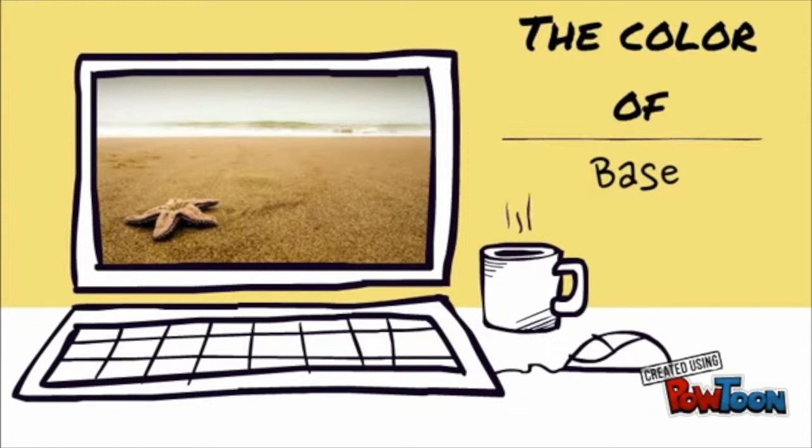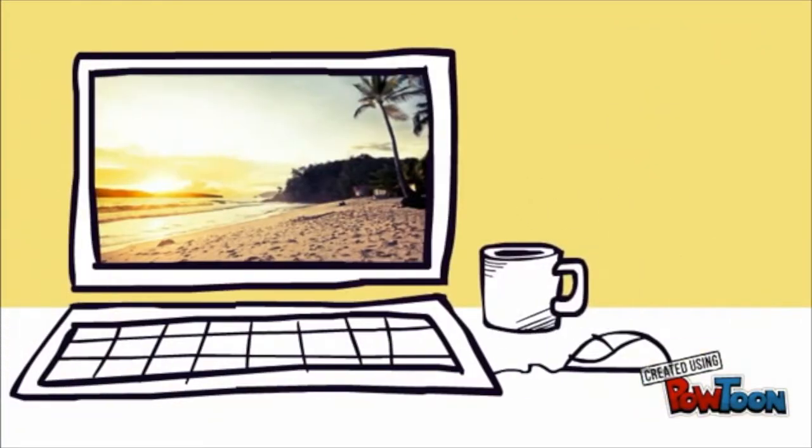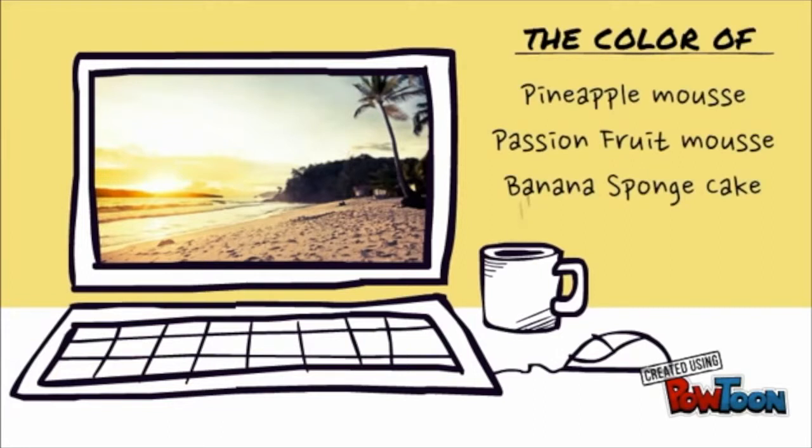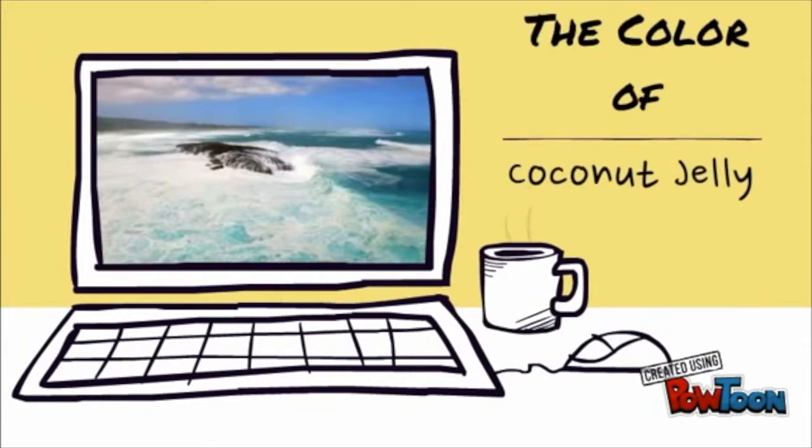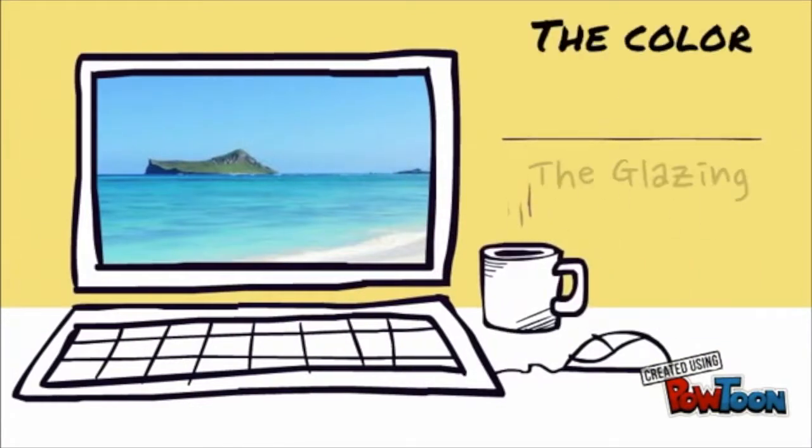The color of the base comes from the sand. The color of the pineapple mousse, passion fruit mousse, and banana sponge cake is from the sky. The color of the coconut jelly comes from the waves. And the color of the glazing comes from the sea.